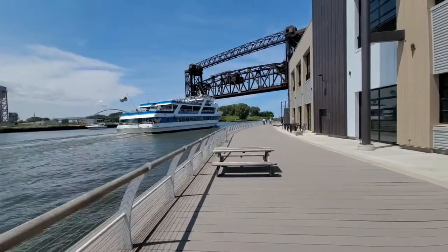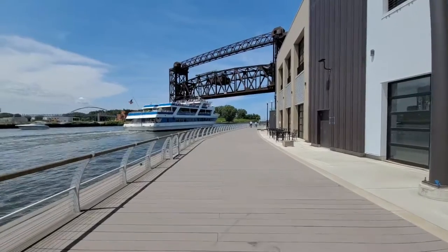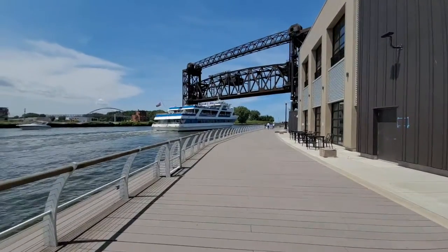Wonder how far this walkway path does go down. I didn't think it went as far as I'm going right now.